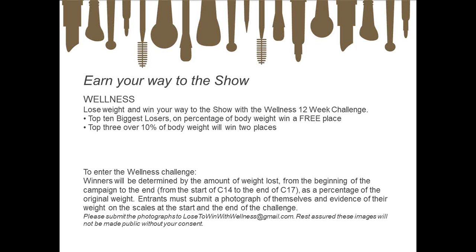We also have a wellness incentive, and this is about losing weight. If any of you out there are a bit conscious about your weight and want to lose weight, then you can also win your way. The top 10 biggest losers on percentage of body weight will win a free place. And the top three, the one stipulation is it must be over 10% of body weight, will win two places. So if you're on a diet, and I know from Facebook that quite a few people have gone on wellness to lose weight before the conference, this is what you do.